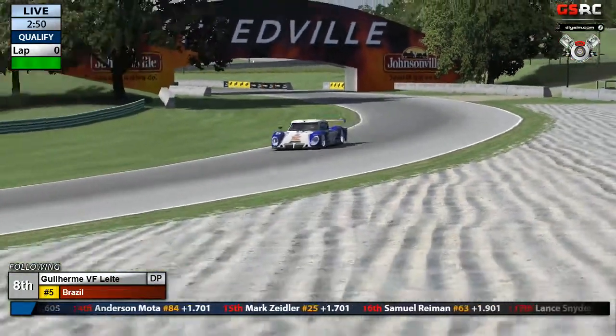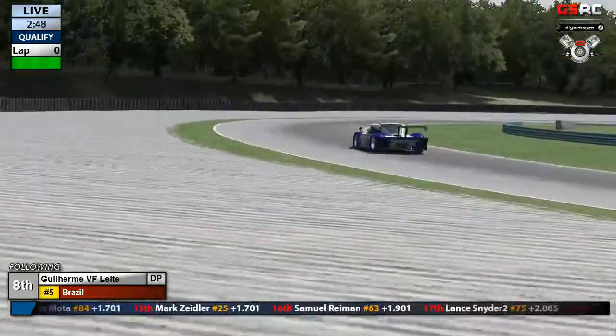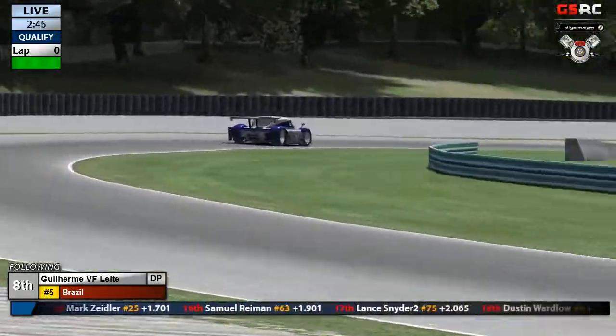So even if he has to drop this race from a horrible finish, he's still going to be in pretty good shape no matter what happens.